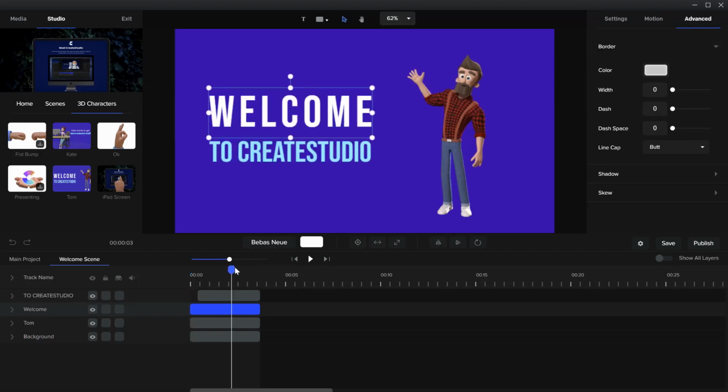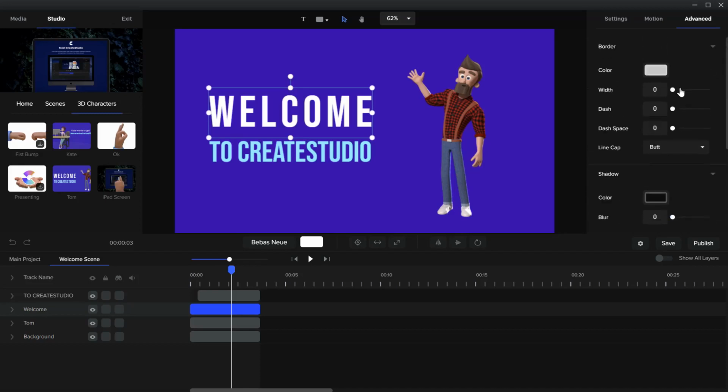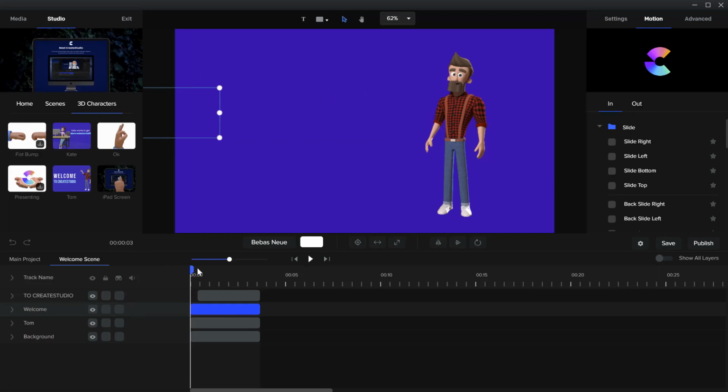For example, if you wanted to add a border around it, change the width, change the shadow that's on it, add some blur effects, or skew it in some way, you can do those. But what you find is you really don't have much need for the advanced unless you're really trying to get very specific in what you want. And then you've got in and out. Now these in and out motions are basically intro and outro type motions.